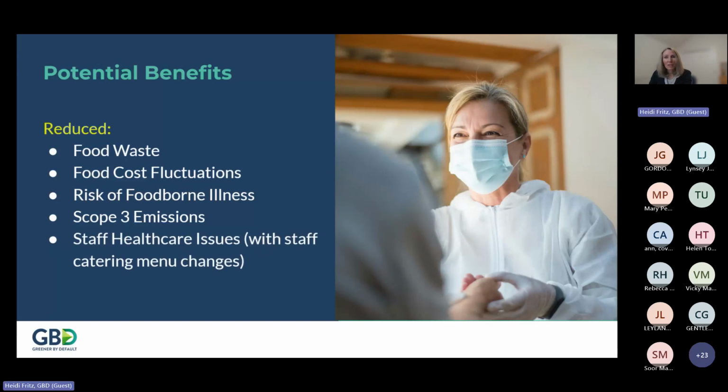And if you're making changes to a menu for hospital staff, such as a staff canteen, plant-based foods can really improve the quality of the calories that staff are consuming there. And they can also help prevent and manage chronic diseases, which may reduce overall staff healthcare challenges, as well as the use of sick days.